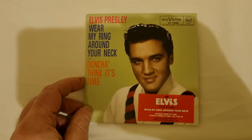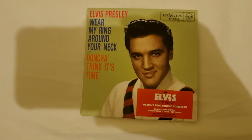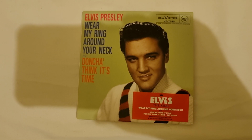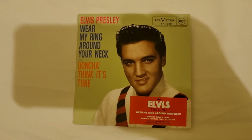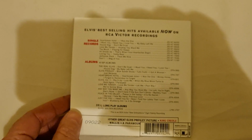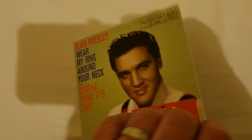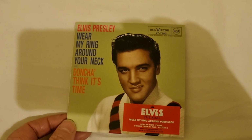The next one in the box set is Wear My Ring Around Your Neck. And this is a 1958 release. In the UK, this reached number 3, and in the United States, it reached number 2. On the flip side, you had Don't You Think It's Time. And again, I love both of them songs from Elvis from the 1950s.